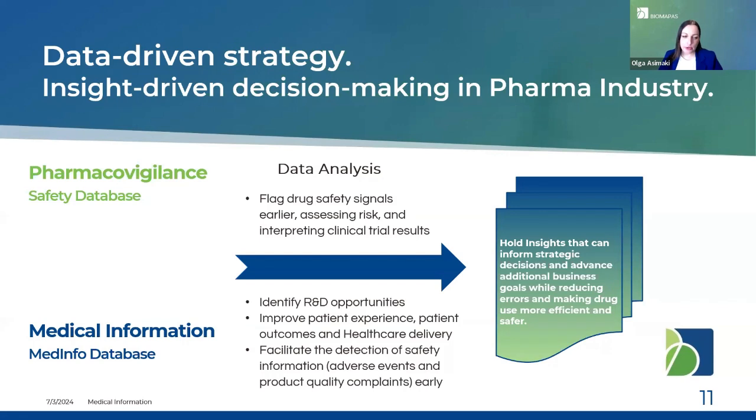And separately, we usually have the medical information database that, if we do correct analysis, we can identify R&D opportunities, improve the patient experience and the healthcare outcomes, and of course also facilitate the detection of safety information early. So these two databases that are usually different hold insights that can inform strategic decisions and advance additional business goals while reducing errors and making drug use more efficient and safer. And of course, when they are separate, we need separate analysis, gather the data, and then conclude on the results and take decisions.